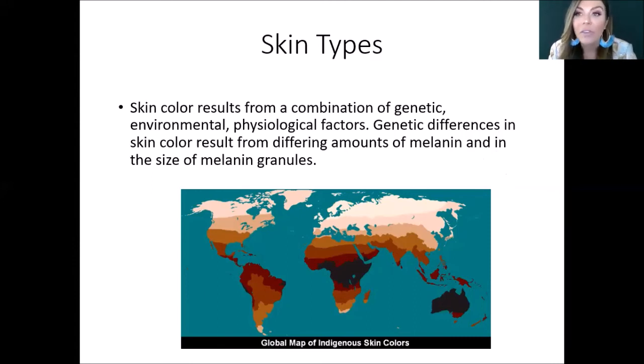Okay, I love this map, because I talk about this a lot, and I never had a map to show it, so I love this one. So skin color results from a combination of genetic, environmental, physiological factors. Genetic differences in skin color result from differing amounts of melanin and the size of the melanin granules. So we talked about that, but why? Why do we have different pigment within all of us?